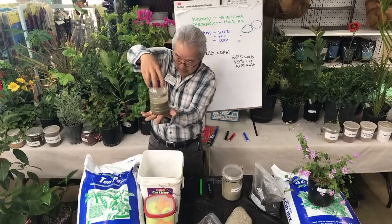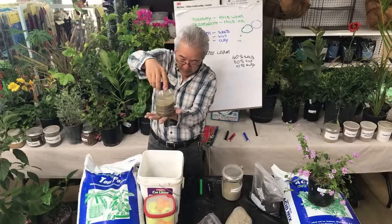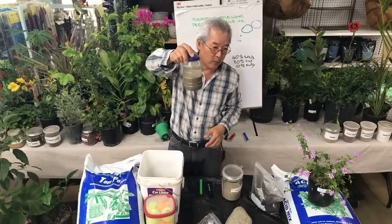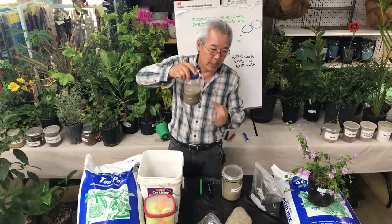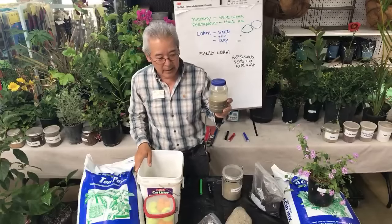If I swirl this up a little bit, you can see what looks like gravy coming off the top of that soil. That's your clay layer. It'll settle down overnight, and sometimes you have to shake it a couple days in a row to get all the particles apart, and then they'll settle down in the right order.